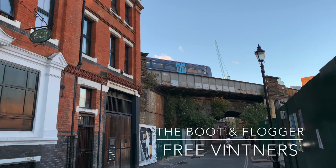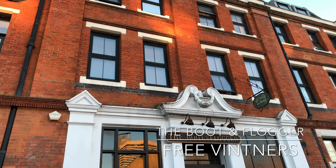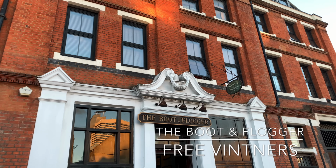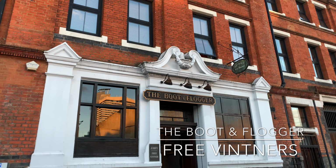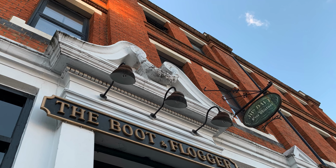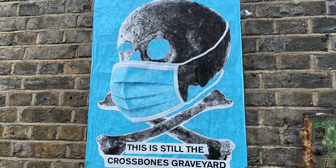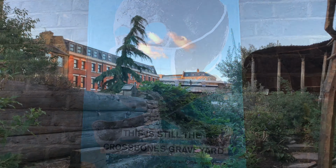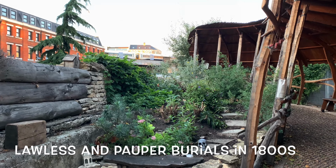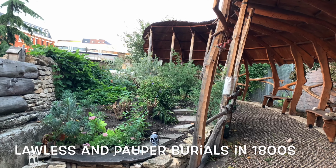Just opposite the graveyard is an isolated and atmospheric bar called the Boot and Flogger. It is the only premises in the country allowed to sell wine without a license, a privilege awarded to certain free venters dating from Elizabethan times. The pub's name refers to a corking device in which a leather boot holds the bottle whilst the wooden flogger flogs in the cork. Today, the graveyard belongs to Transport for London and there is no public access.